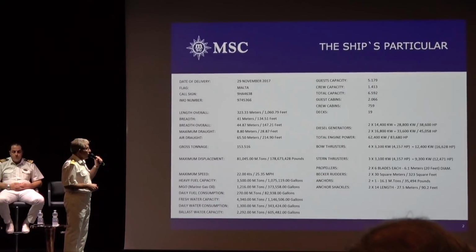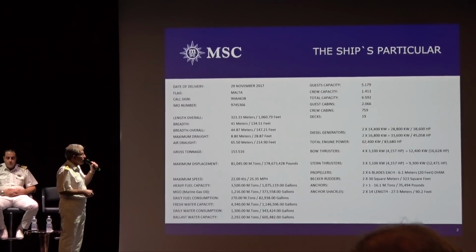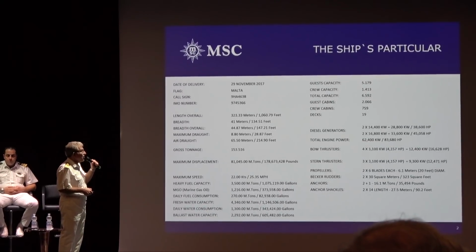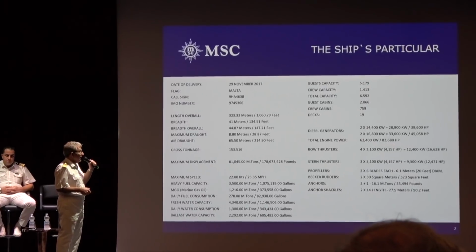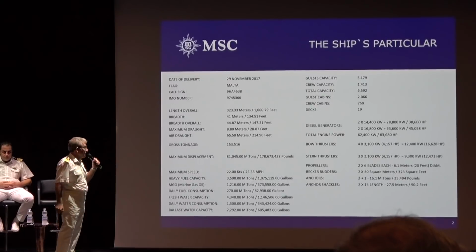We have 4 diesel generators, producing a total of 62,400 kilowatts of power, equivalent to 83,680 horsepower.